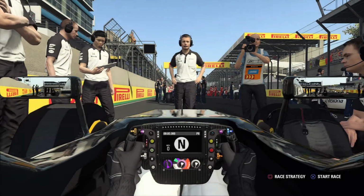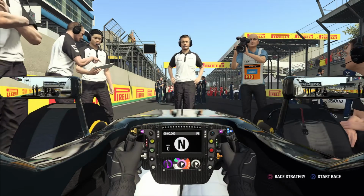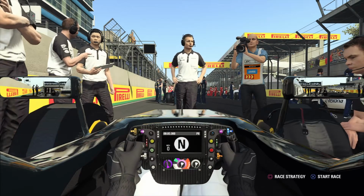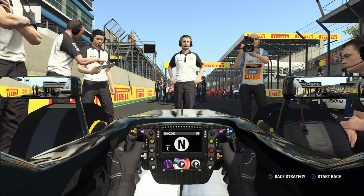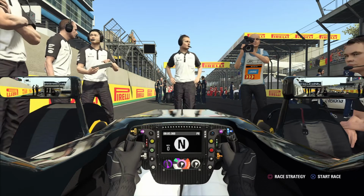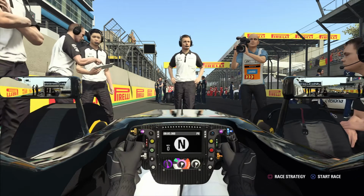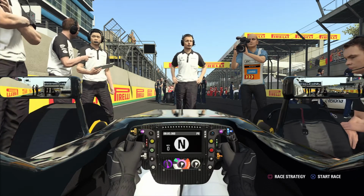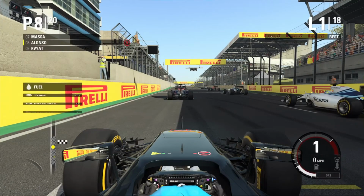Alright, so there you have it for the top 10, as we are in P8, and we only have one strategy. My main objective is just to finish inside the top 10, and if we do that, then I'll be happy. But we'll just have to see from the game what our objective is supposed to be for today for the race. Let's get straight to the race start.